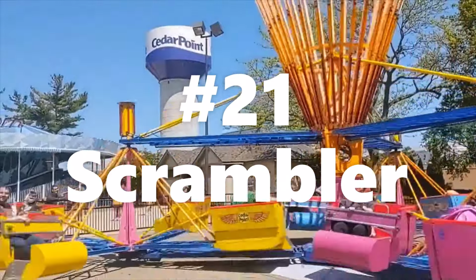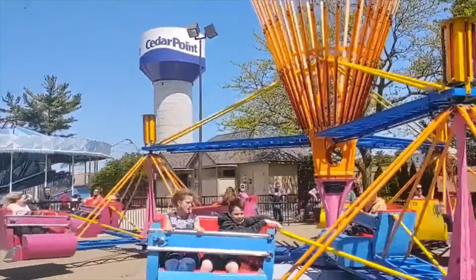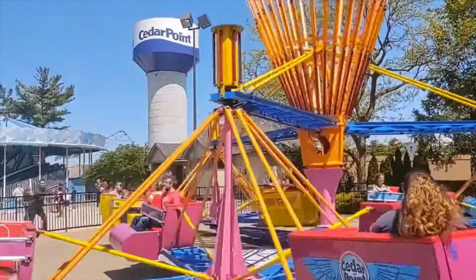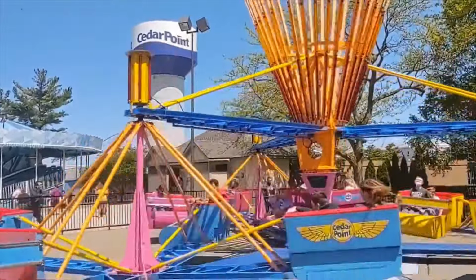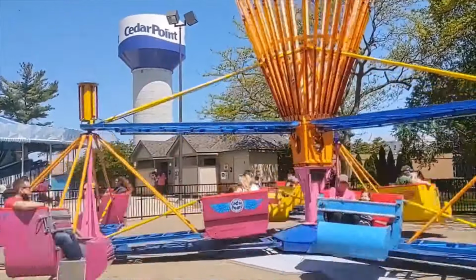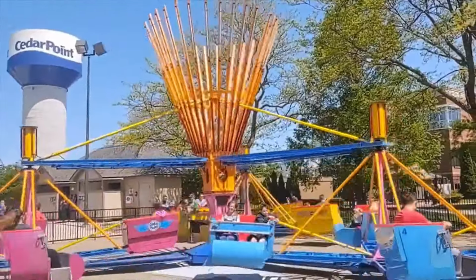I'm a huge sucker for Scramblers, and I'm not sure why more people aren't, but there's something about the part where it stops for a moment and you're just kind of facing a person who's by the gate, and then you get pulled back really quickly. I love that. Scramblers are fun, and Cedar Point is no exception.